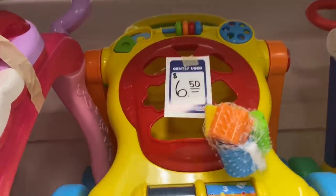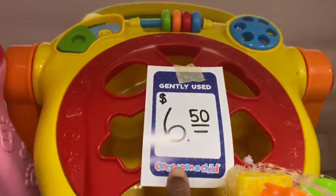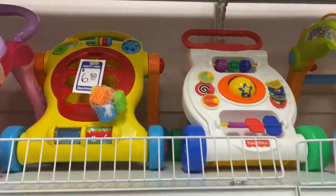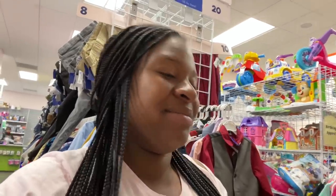Look at this push toy, Peach Pack. It's only $6.50. Man, I'm trying my hardest to contain myself and not shop. Okay, this is so hard for me. Y'all know I have a shopping problem. These prices are amazing. I'm gonna have to show daddy these prices. We're gonna have to come back and actually shop in here. But for now, this is a window shopping video, and I'm loving the price.